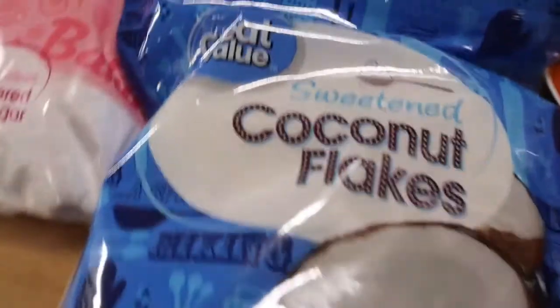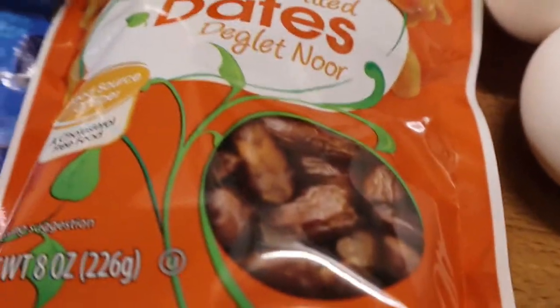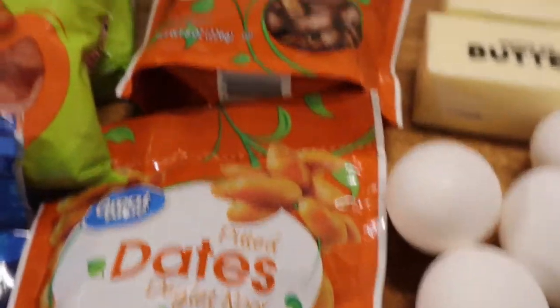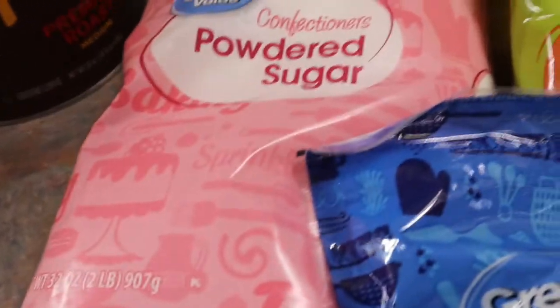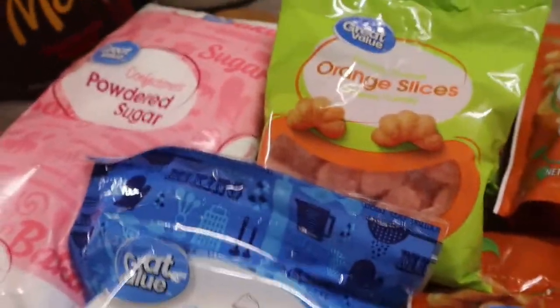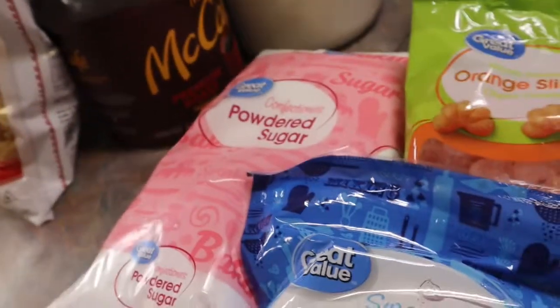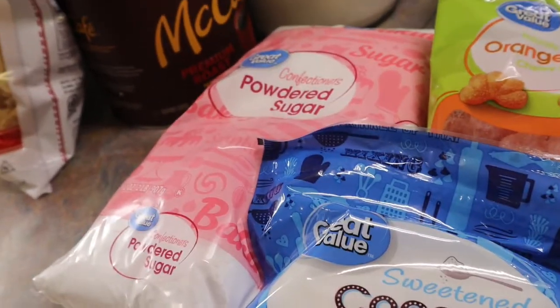It also has coconut flakes and chopped up dates. I'm not the kind of person who can just pull a date out of the bag and eat it, but if it's in a cake or some kind of dessert, it's fine. Butter, eggs, and we're going to use orange juice and powdered sugar to make a wonderful glaze to go on it. I don't have the flour out, but of course flour and sugar and baking soda and buttermilk, and that's about it.